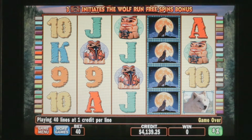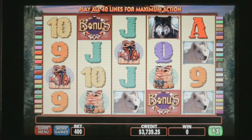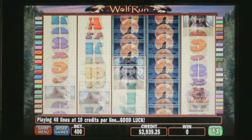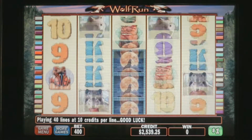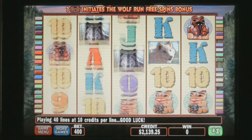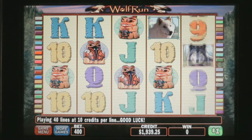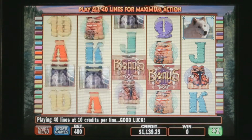Alright, what I would like to do now is put $4,000 into the machine. We're going to go crazy with this game. We're going to bet $400 a spin. It's a little bit unrealistic, I understand, but let's have a little fun. We're just going to do $4,000 worth of spins at $400 a pull, and let's see if we can hit something good. Alright, we won $200 on that, but we're betting $400, so that was a loss. Let's see if we can trigger a bonus here.